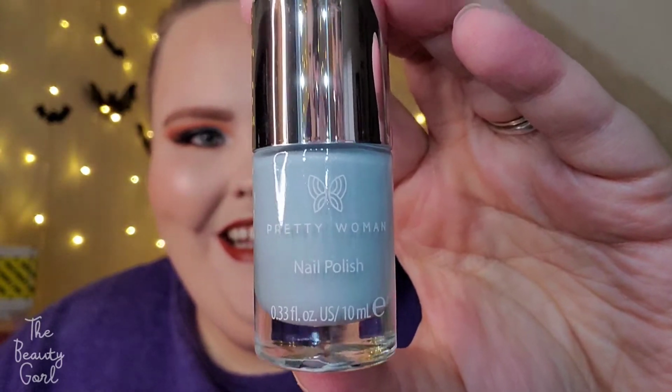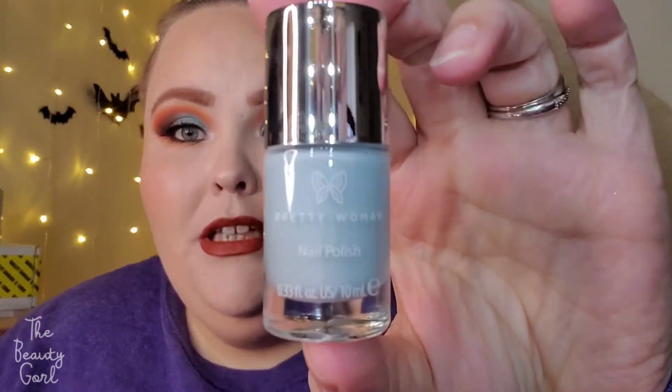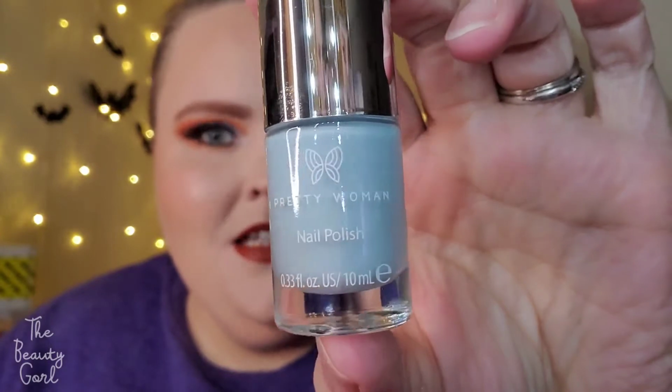Let's go ahead and see what color this is. Ooh, that is a blue. This is the shade, I don't know. Doesn't say on the bottle. Ride or Sky. It's on the box. That is a blue. I normally don't wear colors like this, so I'm going to pass this along to my niece Lexi because she loves pastel colors like this.